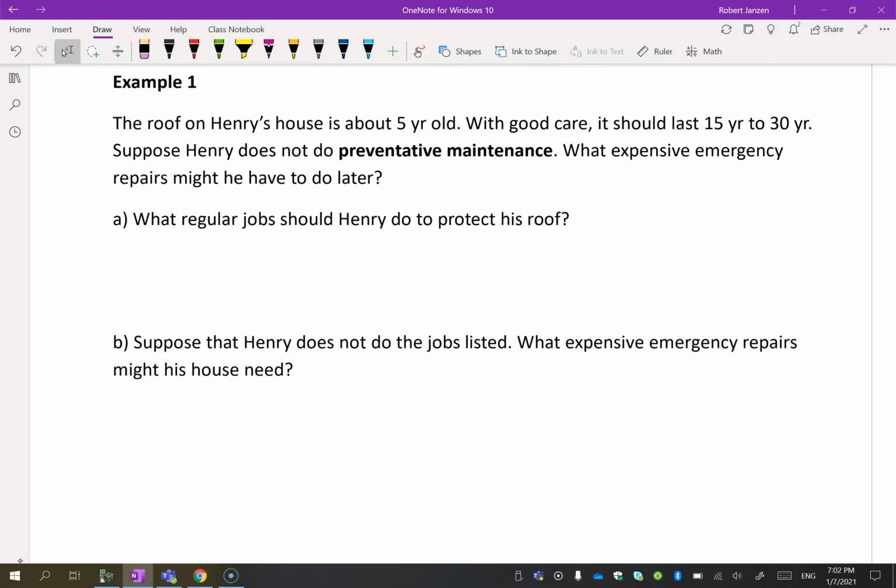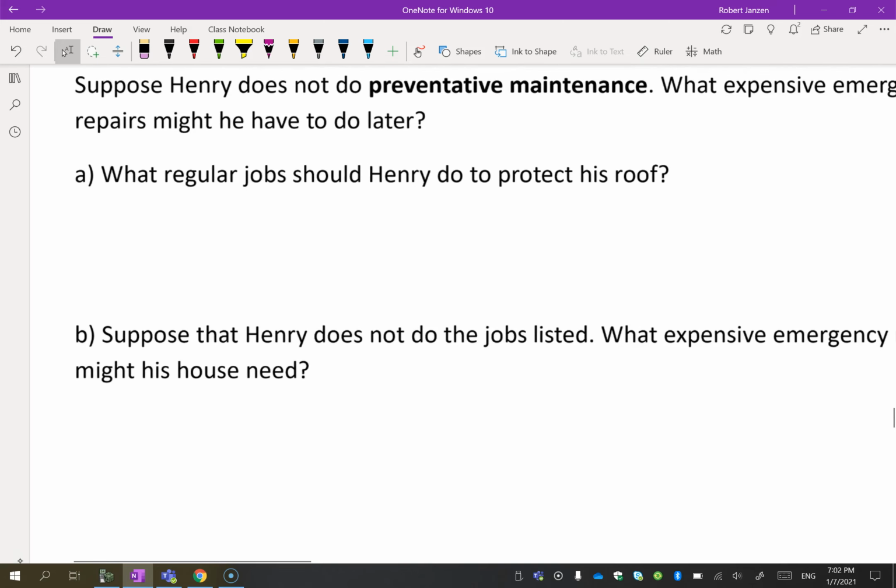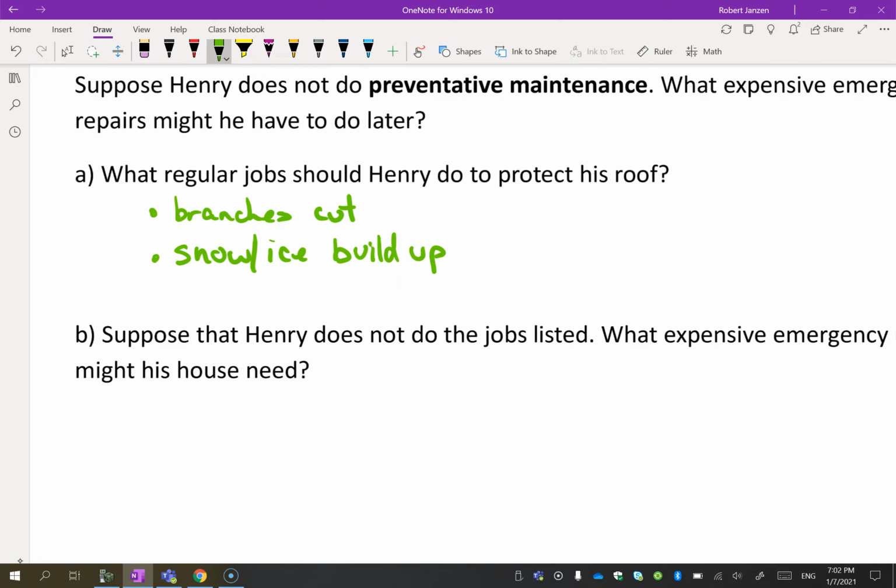Well, what regular job should you do to protect your roof? Well, there's a few things. If there are branches that are dragging on the roof, you should cut them down. You should cut those off. You shouldn't have shingles be damaged. Okay? You should look for snow and ice buildup. If there's snow and ice building up, then you risk ice jams and water seeping underneath shingles. Okay? You might want to clean out your eaves troughs.